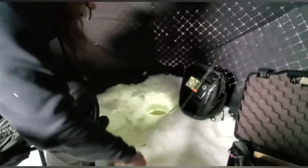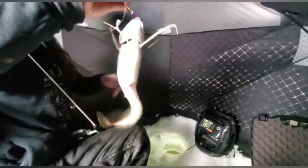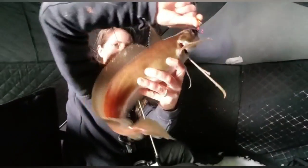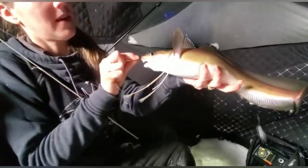Nice big, oh, the biggest red. Oh no, yours was bigger, sorry. Nice one though. Look at that guy. Beautiful. Nice red hake. You're in hot and heavy now.